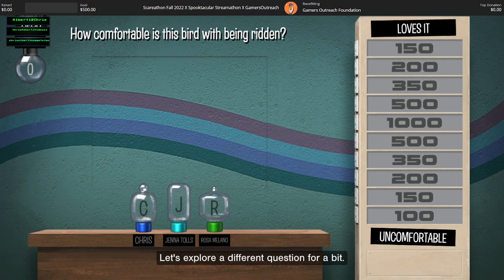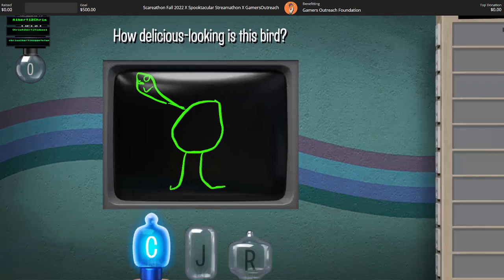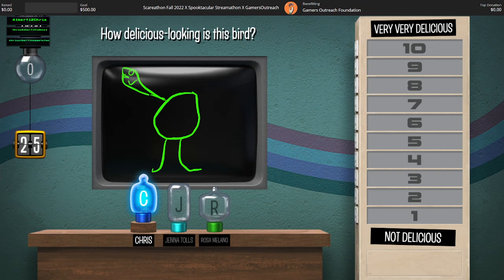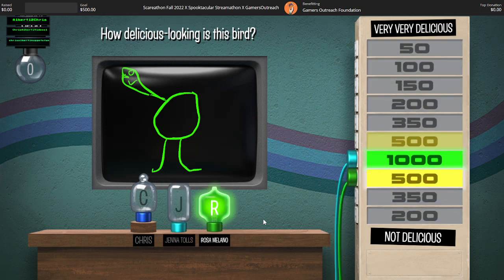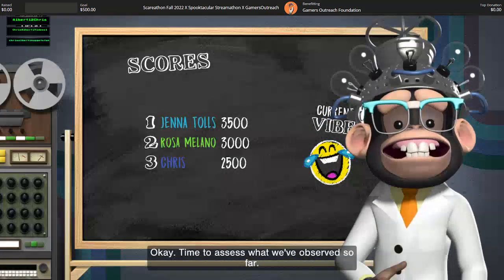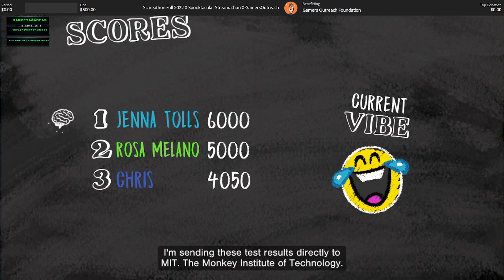Let's explore a different question for a bit. How delicious looking is this bird? Let's see the response. Promising grouping here. But what's correct? Test 2 is now complete. Okay, time to assess what we've observed so far. I'm sending these test results directly to MIT, the Monkey Institute of Technology.